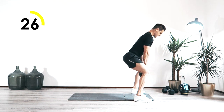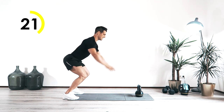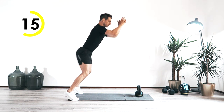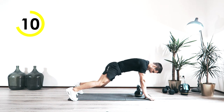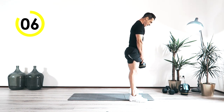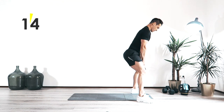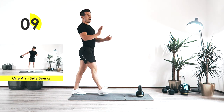To the front, up, down, hands, switch back, to the front, up, down, hands, keep it low, use the arms, front, up, down, hands, bring it back, here we go, front, up, down, hands, and finisher, up, down, and there we go.